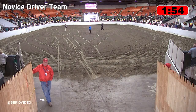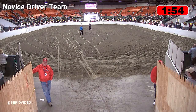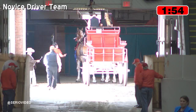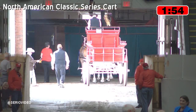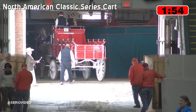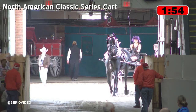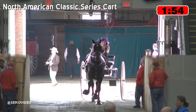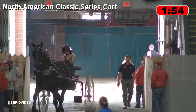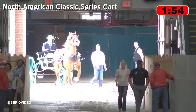Ladies and gentlemen, the final class of our afternoon competition is the North American Classic Series Open Cart Competition. It is part of the Classic Series Six Horse Hitch Competition that travels all over the country. This is one of the qualifying shows for the 2019 Championship. This is the Open Cart Competition. 17 entries in this. We are split into two sections, one of eight and one of nine. Here comes Section A of the North American Classic Series Open Cart Competition.